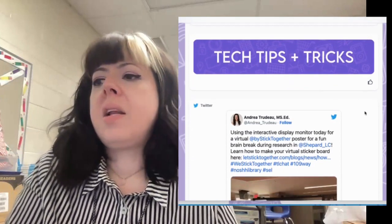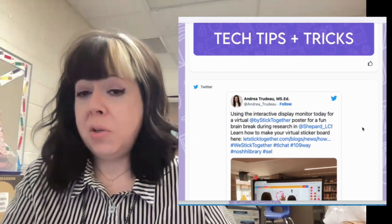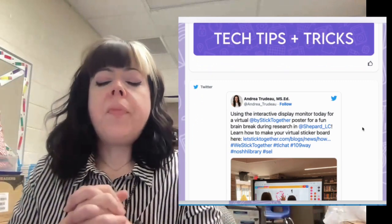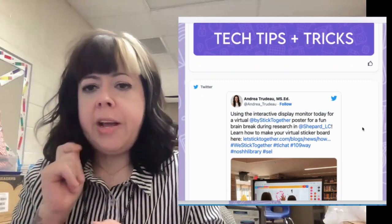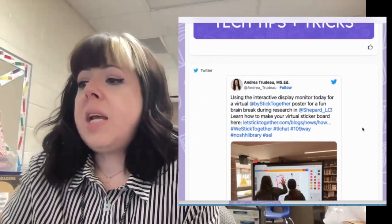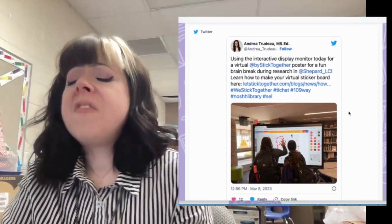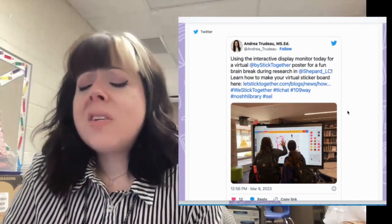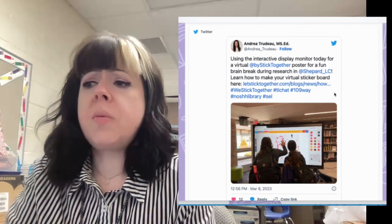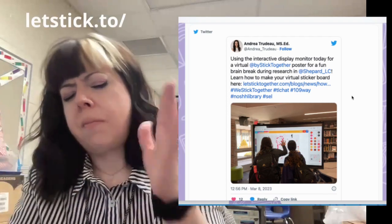And getting towards the end here, a couple of fun tech tips and tricks. I find stuff on Twitter all the time. Who knows how much longer that'll be, but when I see something cool on Twitter, I usually bookmark it, and that is the source of a lot of my information that I use here for newsletters. This is a cool idea about making a virtual sticker board. Something fun, kind of SEL, soft skills, community, something that kids can collaborate on together. A virtual sticker board using Let's Stick Together, those little posters. If you don't know, check it out.